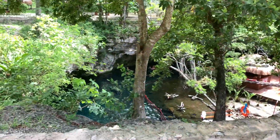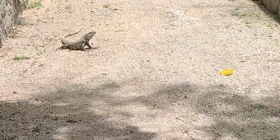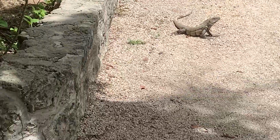Alright guys, we just left the first cenote. This Grand Cenote. Yeah, so this was really nice. A lot of bugs. Very deep there. He is big. Look at that wildlife right there. He is big. Dang. Just chilling. We're gonna go back to the condo and decide what to do from there. So we'll see you guys in a minute.